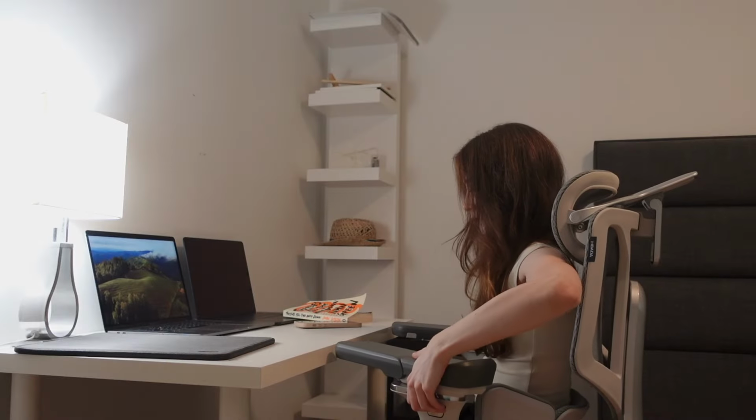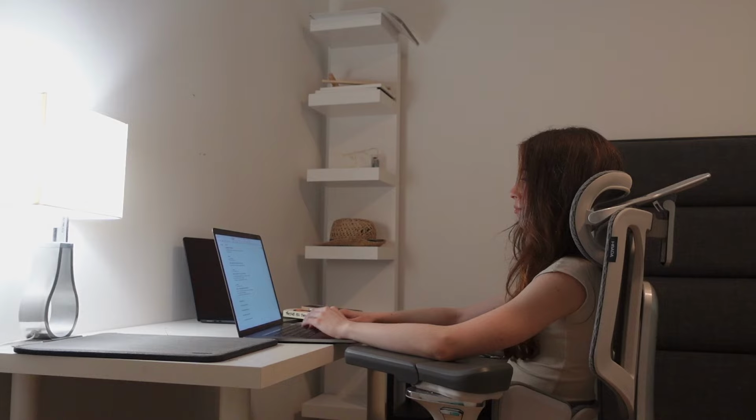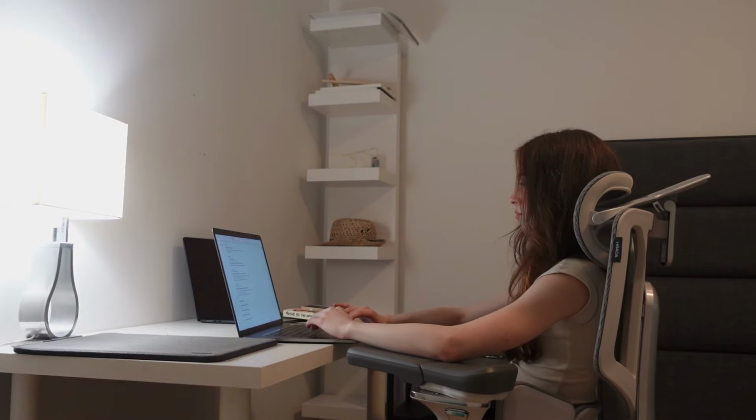But with the armrests on this chair, you can adjust them in multiple directions. You can make them higher or lower, so you can align these perfectly with your desk. And not only that, but you can also adjust these backwards. So for example, if you are on your phone, instead of bending your wrist like this, you can just rest your arm. It gives you really good support.